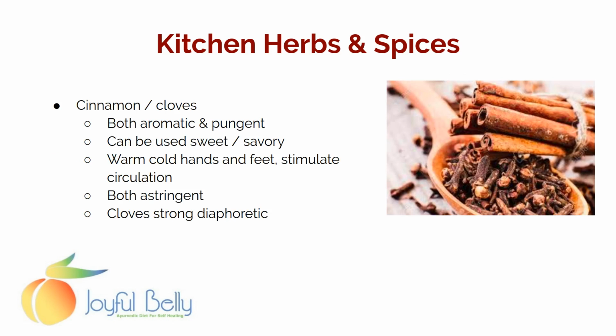Cinnamon and cloves are awesome spices. One, because you could put them on desserts. So a lot of our desserts need spices. Ginger you can put on desserts too, and nutmeg you can put on desserts. We need dessert spices because a lot of our desserts are really heavy. So cinnamon and cloves are aromatic and pungent. They can be used in sweet and savory situations. With cloves, you have to be careful with overdoing it. If you add too much cloves to a dish, it's terrible. So you just got to make sure you don't overdo it with the cloves.